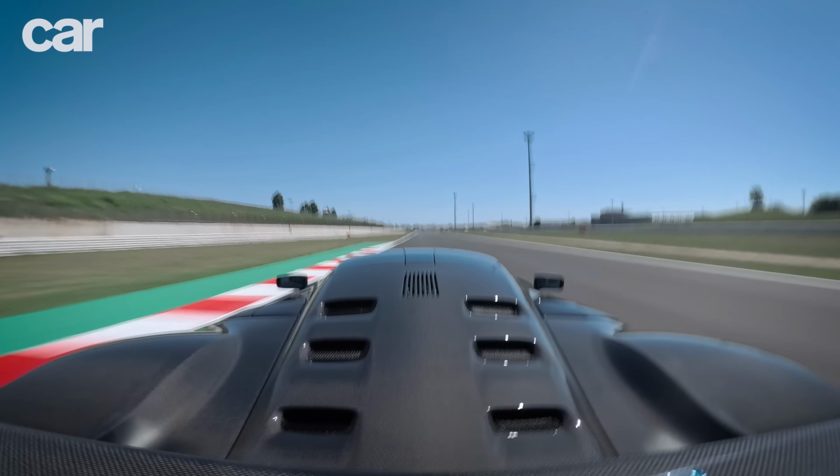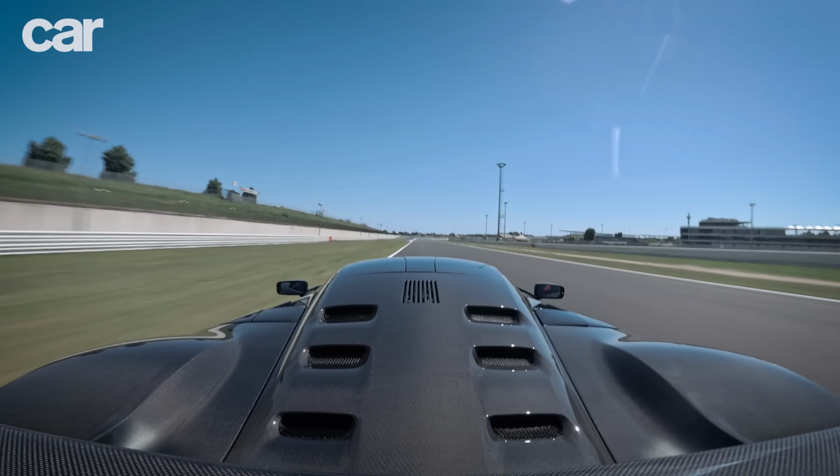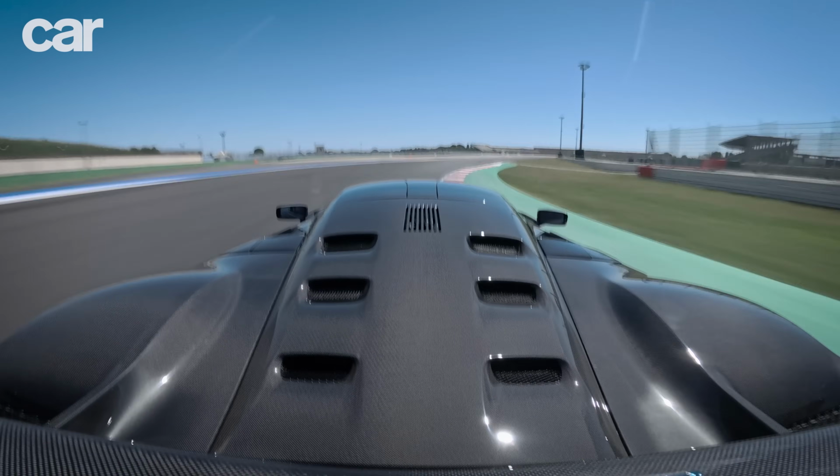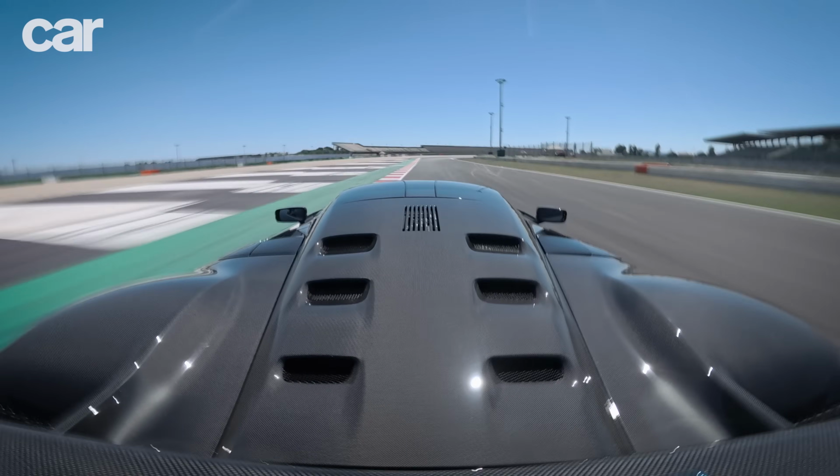But unlike the gurney flap at the front, which is either on or off, this is infinitely adjustable, and it's doing that as you're driving around the track. It's always changing depending on the situation.